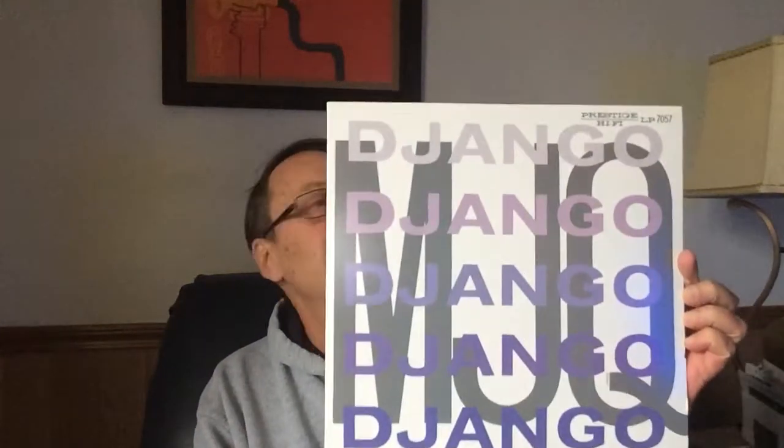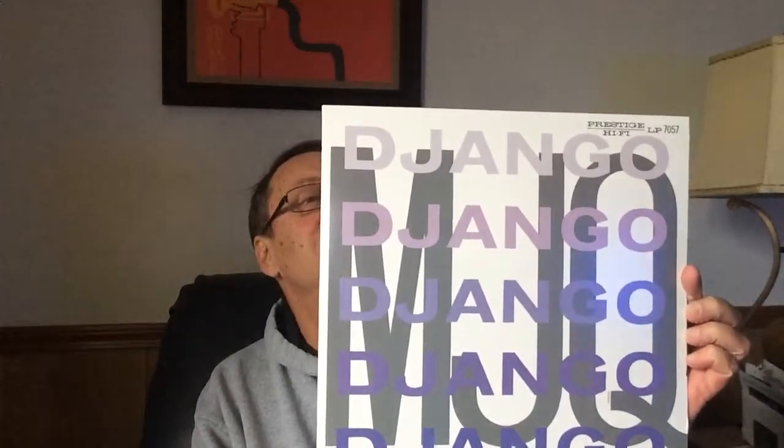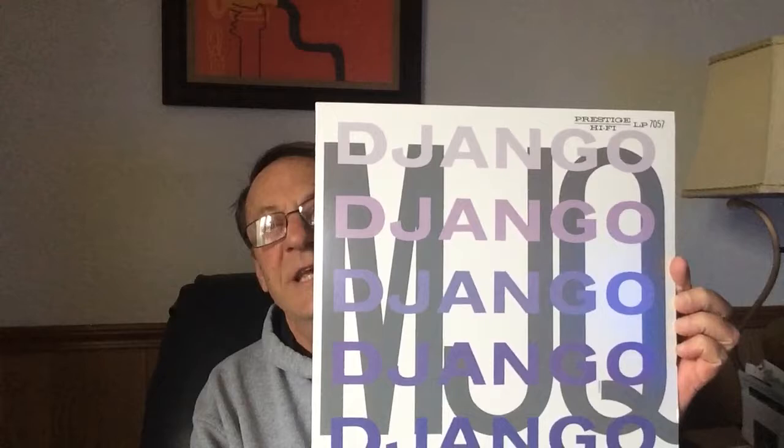Rudy Van Gelder is the engineer. So in 56, when Prestige went to the 12-inch LP and did away with 10-inch, they combined them and made this album out of it. Like I said, Rudy Van Gelder was the engineer. The players on this album are Milt Jackson on vibes, John Lewis on piano, Percy Heath on bass, and Kenny Clark on drums.